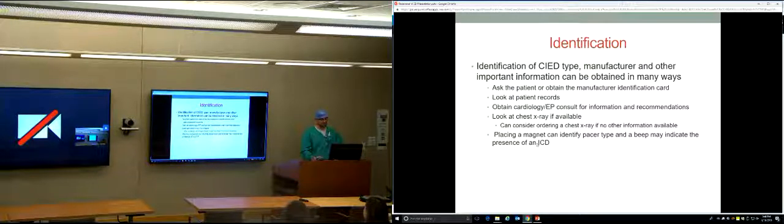And then placing a magnet can identify pacer type, but I'll show you a table that'll go over not only manufacturer, but battery life. So the change when you put a magnet on pacemakers can vary from manufacturer to manufacturer and with battery life. Sometimes you won't have anything happen, and then you don't know if the battery's dead or if the device doesn't function. So it's really interesting just to look at the changes that are preset in these devices. And sometimes some models of ICDs will beep when they become disabled when a magnet's placed.